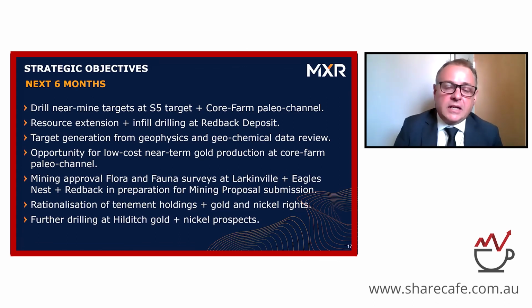And so we're busily securing another rig, an RC rig, and that's our priority to get into the S5 and the linking structure between Redback and Wattle Dam. So hopefully we'll be able to advise and update the market during the week. I understand everyone's really excited to find out when we are starting drilling. So we've been working quite hard in securing that drill rig.